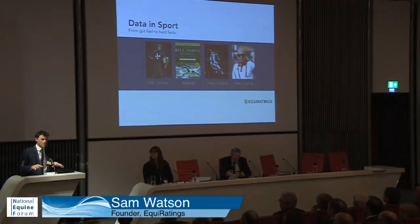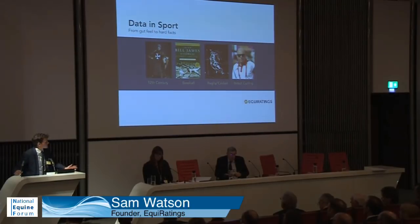And we acknowledge our role in safety. The data analysis, in particular performance analysis, which is the area we'll get onto, is just one of the tools, and there are a lot of things going on that are really positive towards horse welfare and towards risk management, from fence design to safety equipment, and we've seen examples of that.